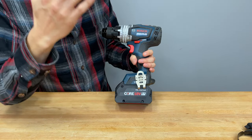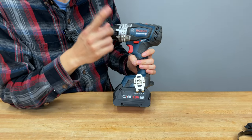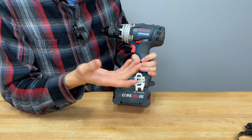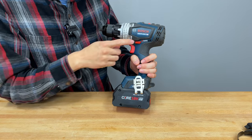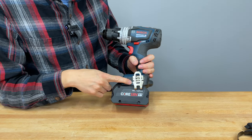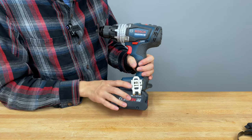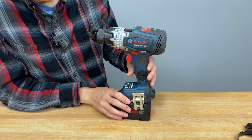So going up on here, the design is very subtle. It'll say brushless here one time on this tool, at least what I can remember. But it's not like other tools that'll tell you brushless here, here, here, and all kinds of places. But it'll say BiTurbo brushless here. And on here, it will also say kickback control. It's kind of covered up a little bit by this belt hook. But all this black stuff here is rubber overmolded. This black stuff right here is rubber overmolded.